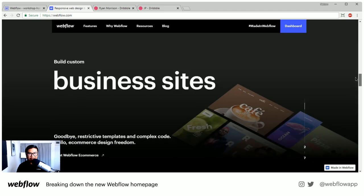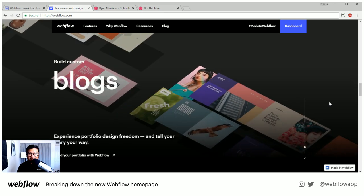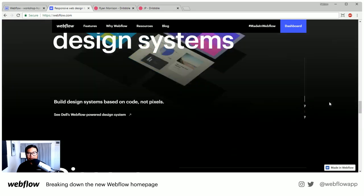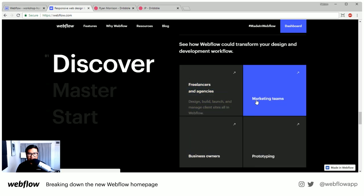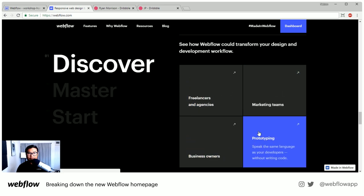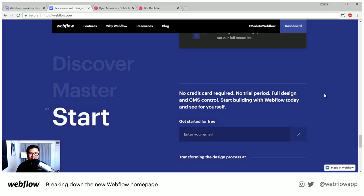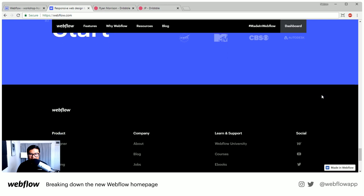And then you keep going down and you can see what type of sites you can build. Coming soon, e-commerce stores. Yes. And you just keep scrolling and scrolling, and it tells the story of Webflow so beautifully. And it's not even done at that section, because we're showing you what you can do depending on your persona. Are you a freelancer, agency, marketing team, business owner, or are you just here to prototype? Webflow can help you do it. And this page just keeps going and going, and finally the call to action right here, and it changes the background color. It's just so nice.